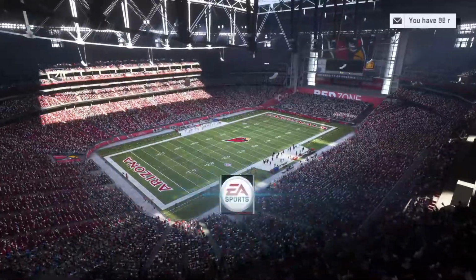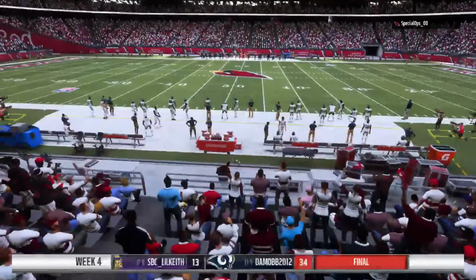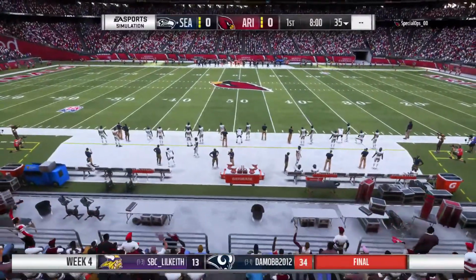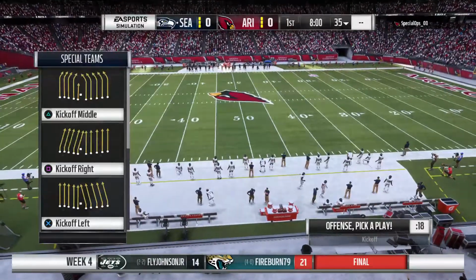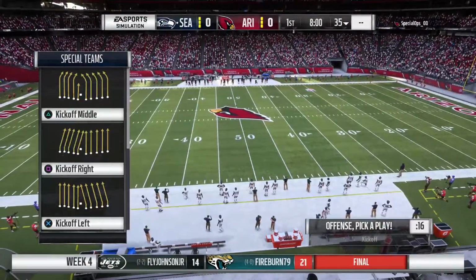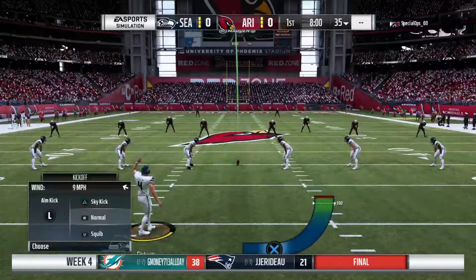Pleased as always to be bringing you coverage of the National Football League on EA Sports. It's certainly hot outside here in the desert, but somehow this Cardinal crowd turned up the heat a moment ago. They were in a frenzy as their team emerged from the tunnel, and the Cardinals, they're set to do battle with the Seattle Seahawks.